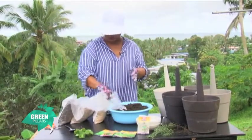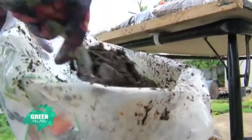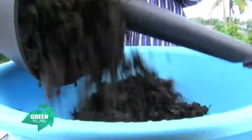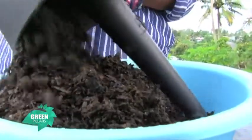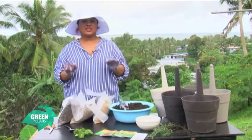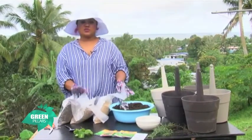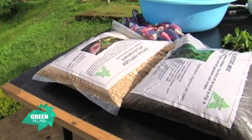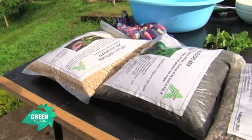All right, so what we've got here is our potting mix. I've measured out how much I'll need for one of these pots, and this is the amount I'll need. This is just my potting mixture. Now what I have to do is put a tablespoon each of these three fertilizers that I brought from AGCHEM. So first up, we have the LROC number 3 mix.